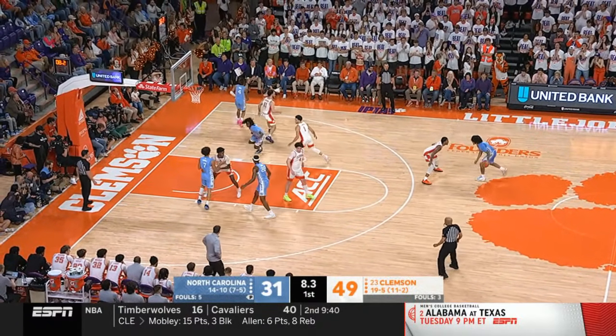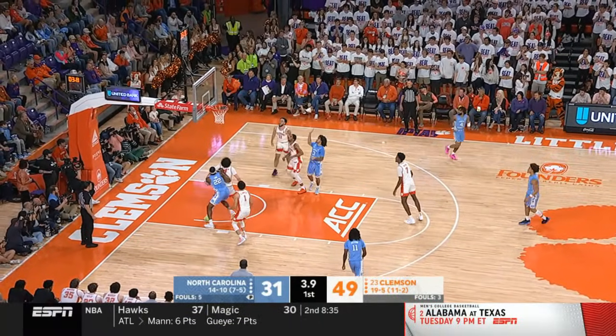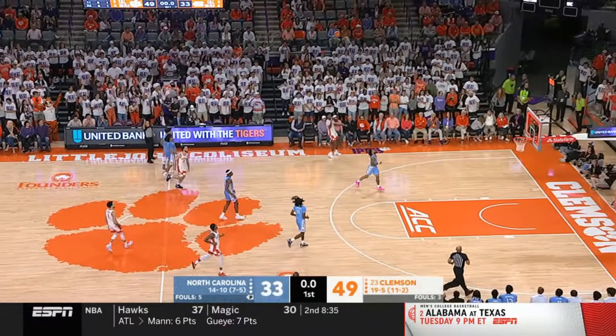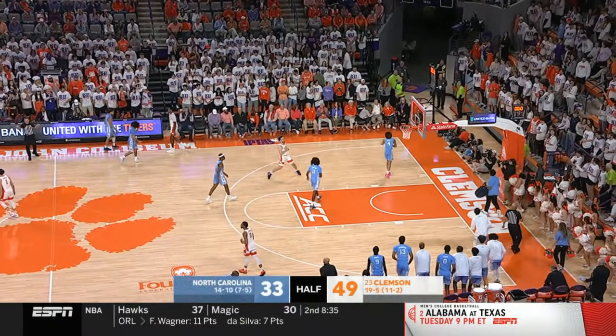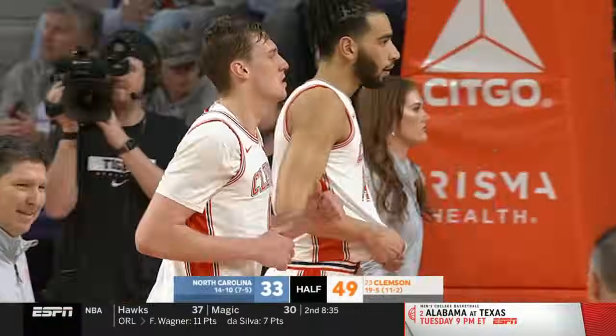Last seconds of the half. North Carolina has gone 4 minutes without a point. Cadeau with a bump and ends that drought. Time for a heave. Zachary got it off, but it's going to be well short. But that first half was mostly all Clemson.